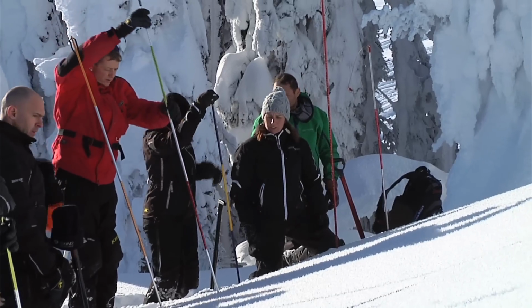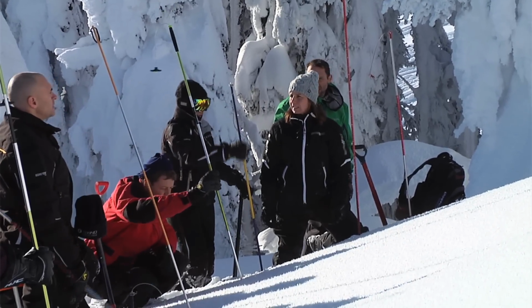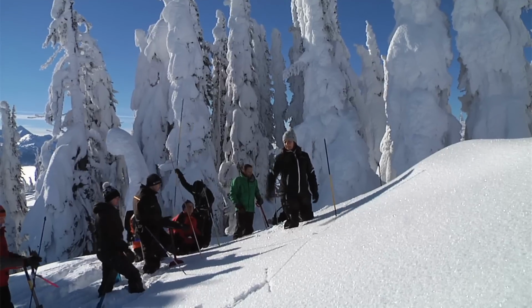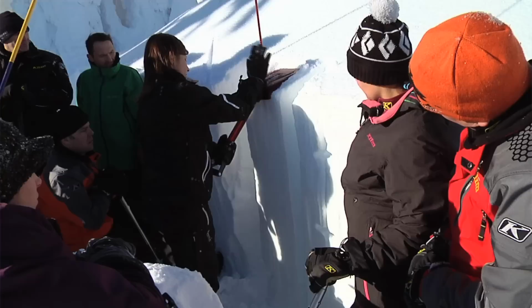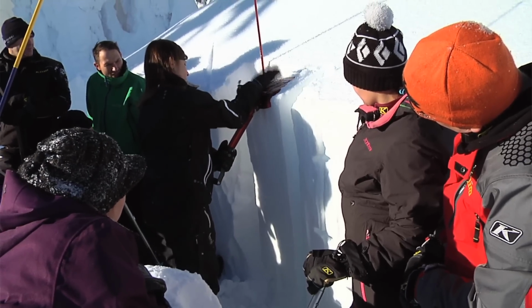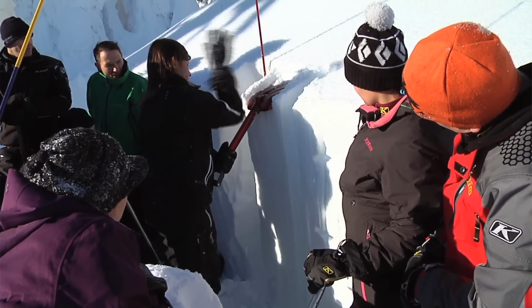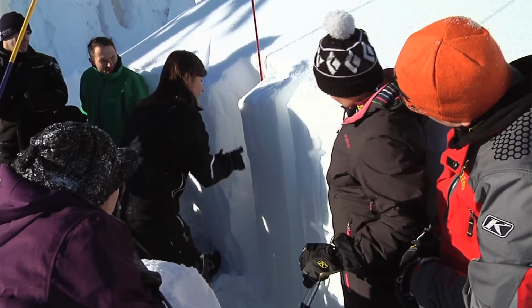First of all, what we did here is just use our probe to really feel the different layers. And we can actually start to feel the resistance changes down at the 30 and the 50 with our storm snow, and really down around that 110 of what the Avalanche Bulletin has talked about with the persistent weak layer of surface hoar. So we can really start to feel that with our probes without even digging down in the snow.